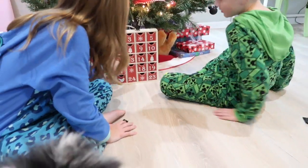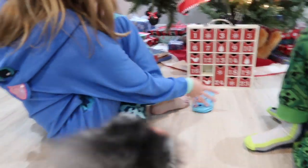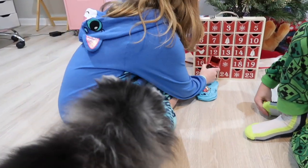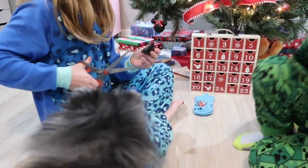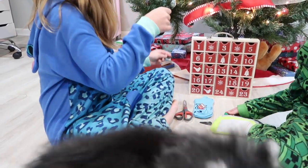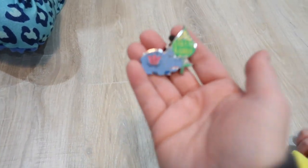17. Yep. I want to pull it up. I hope it's a hot cocoa. Okay, where's the scissors? It's PG. Hope you get another duplicate. I don't know what that is. Oh, it's not a duplicate. Okay, that's my second small world.